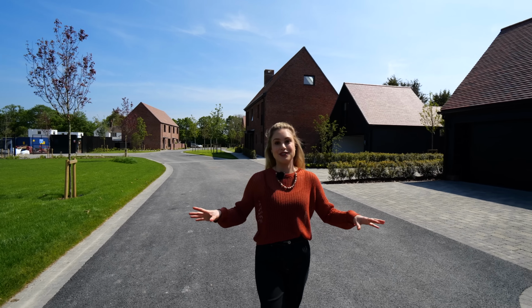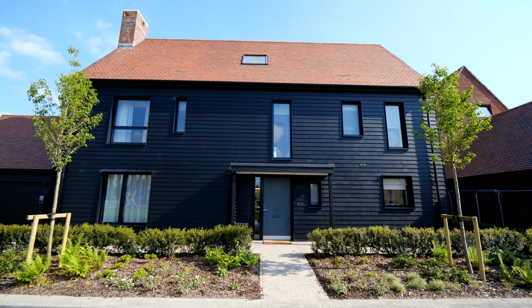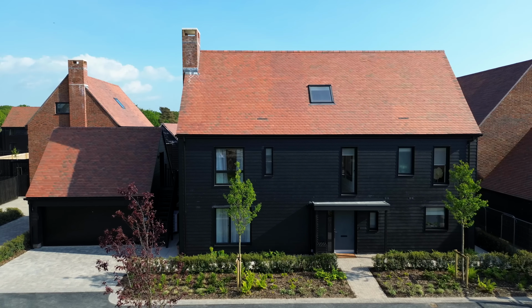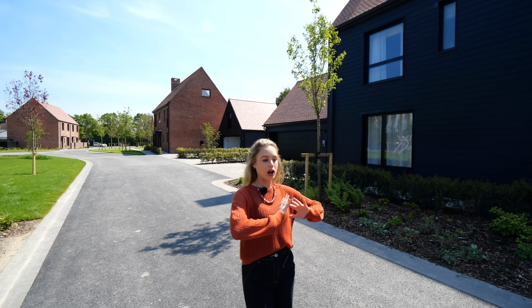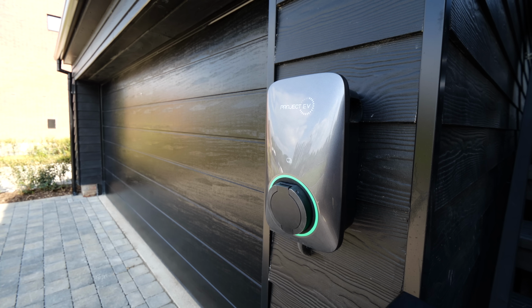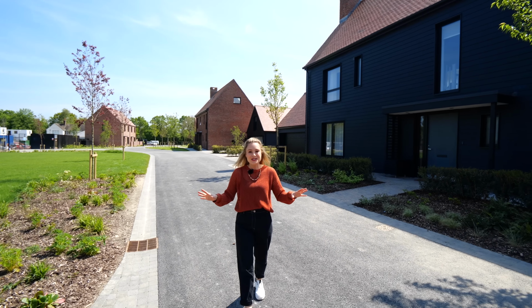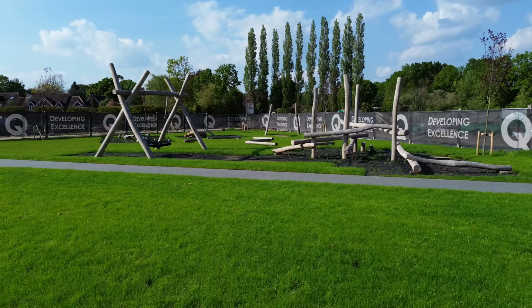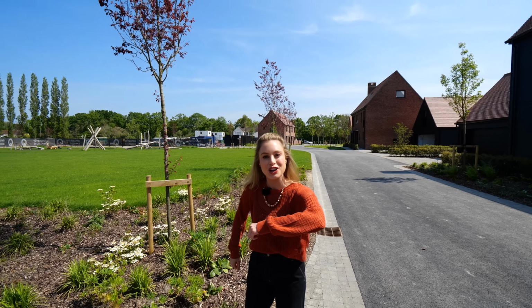Well, what immediately strikes me is this very dramatic black exterior in a wood effect material, and that's contrasted really nicely with the orange tile roof. I feel like I'm matching. So we have got a lot of space here. We've got the double garage and then 2 spaces in front, so enough for 4 cars. And like I said, this is still a building site at the moment, but this will be your communal front garden. That's nice. I can imagine getting a picnic blanket out there and getting to know your neighbours.